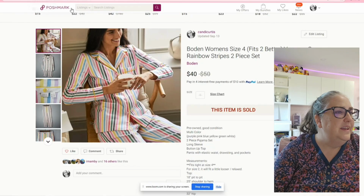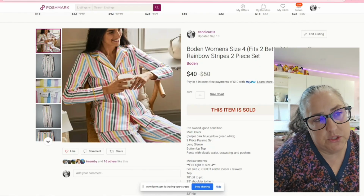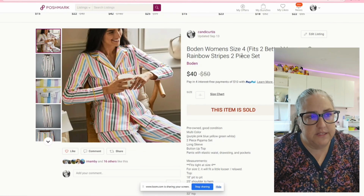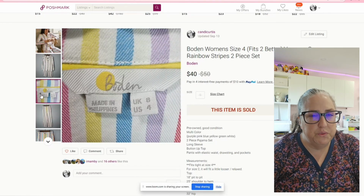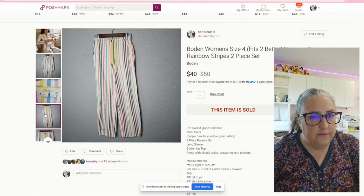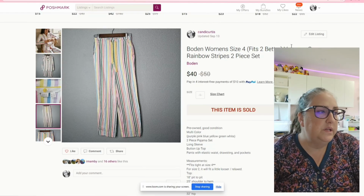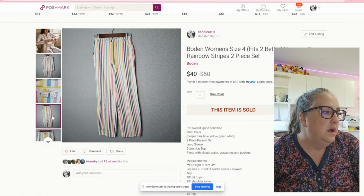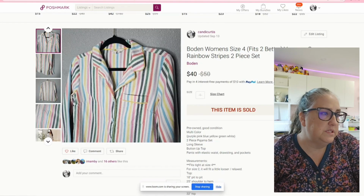But anyways, the next item is this Bowden Women's Vanessa Cozy Rainbow Stripes 2-piece pajama set. And it was a size 4, but I did comment that it would fit a size 2 better. I think I got that information from reviews. Essentially, I read through some reviews that I had found, and a lot of people were stating that in the reviews. So I made sure I notated that all the way in my title, because I wanted somebody to see that and not expect the size 4 to fit very well. Or if it does, it's going to fit a bit tighter maybe than they wanted it to. So I just wanted to make sure it was notated.